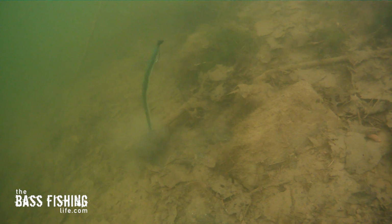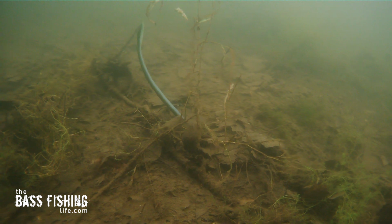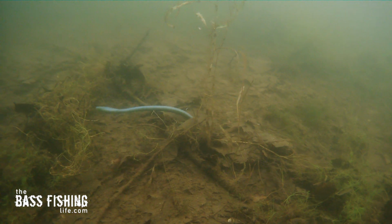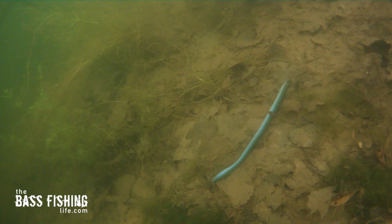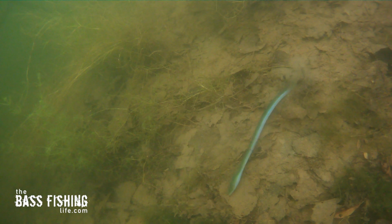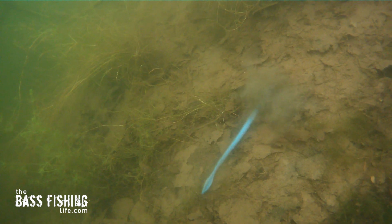As this body turns, twists, and undulates in the water column, it just looks so incredibly lifelike. And as an angler, no matter what type of action we impart on it, whether we're dragging it or hopping it, swimming it, or leaving it just sit there and twitching it, there is a lot going on. It is extremely lifelike.